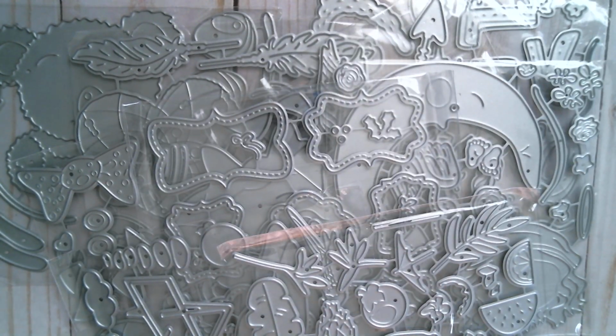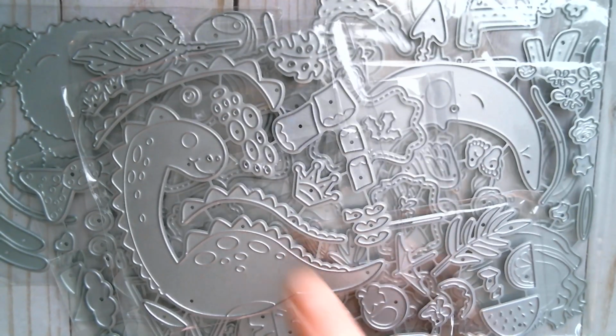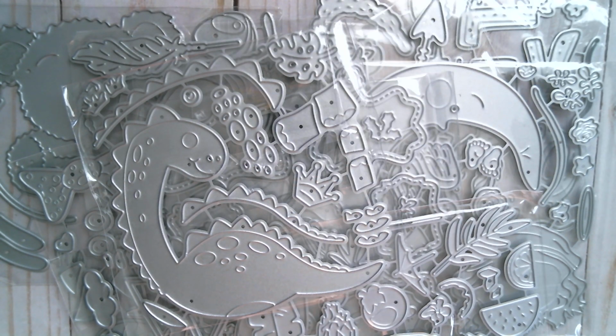And then we get to another one of my loves. If it's not robots, it's dinosaurs. And once again, really cute, nice layering dies, well made. That one comes with a little crown.